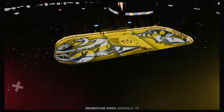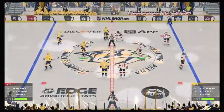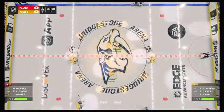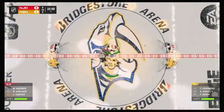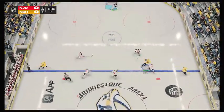Hi, everybody. We're in Smashville, the Music City, Nashville, Tennessee. The Predators ready to claw and scratch on the ice tonight. The Predators have won the draw, and we are now underway.